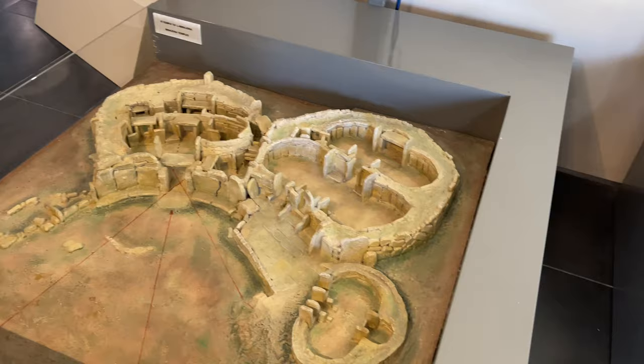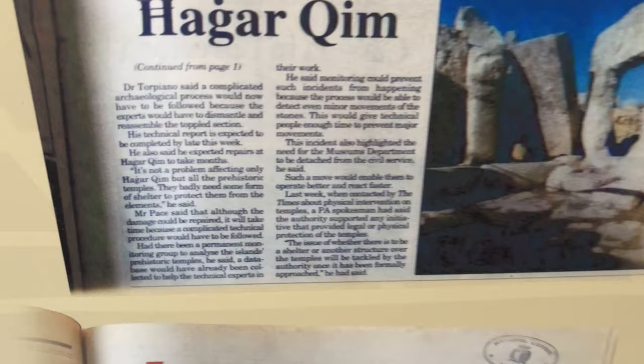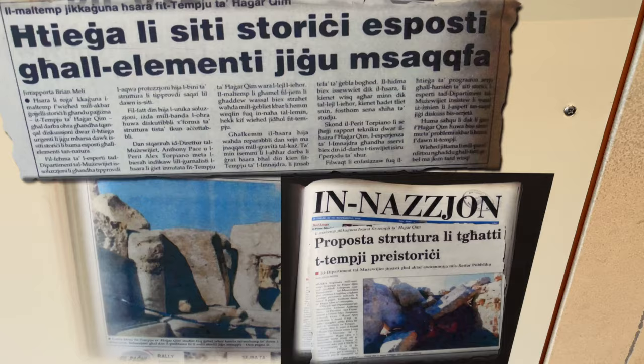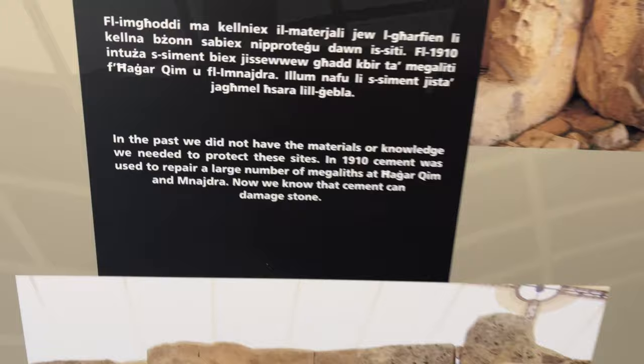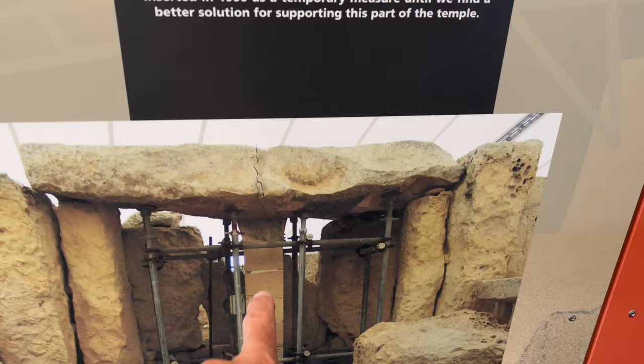I'll take you around. Following the excavation of 1839, it's covered, so they really do a good job of taking care of it. I'll try to capture as much of this stuff as I possibly can for you. I have people that read, instead of just looking at the pictures, they actually go through and look at this. Damage at Ħaġar Qim. Huh. Amazing. So this is what it kind of looks like now. The wind is really ripping through out there, so you're probably going to get a lot of wind noise. So the stone must have broken, and so they had to do something to support that. That's too bad, huh?